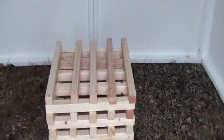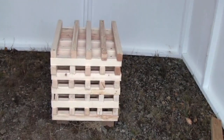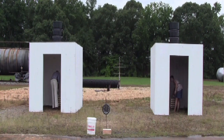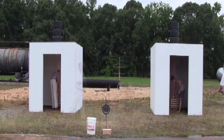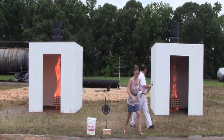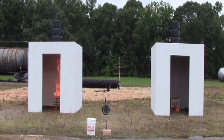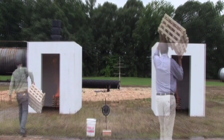A 15-pound crib made of wood was placed inside both buildings, doused with an accelerant, and used as the ignition source for the test. The cribs were ignited at approximately the same time. The humidity at the time of the test was 96%, so the ignition source was slow to ignite and the flames were slow to grow in intensity.